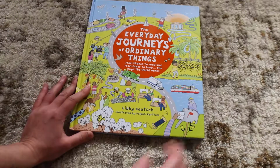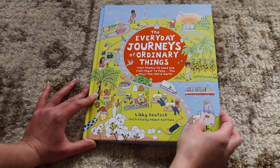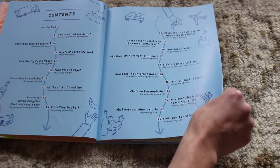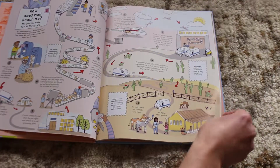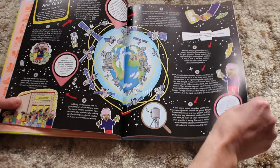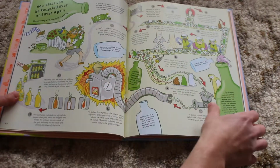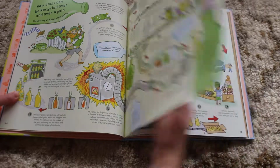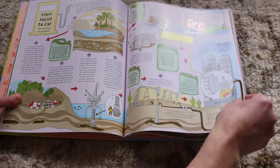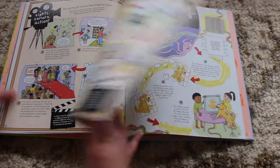The everyday journey of ordinary things. From phones to food and paper to poop, the way the world works. So this is a cool way of talking through how things work. How does mail reach me? Does food grow on shelves? Where on earth are you? From tree to paper. How glass can be recycled over and over again. From tree to shelf. From fossil to car. Lights, camera, action: the journey of a movie from script to screen.